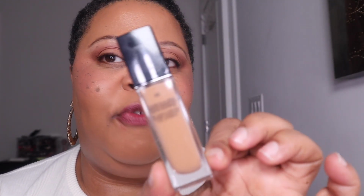And the next concealer I've actually loved, and I'm pleasantly surprised but happy with it, is the Dior Forever Glow Concealer. I have the shade 4W. This is not a highlighting and brightening concealer for me. This is the one I've been wearing when I don't want to wear any makeup other than this and a little bit of powder. It is so good.